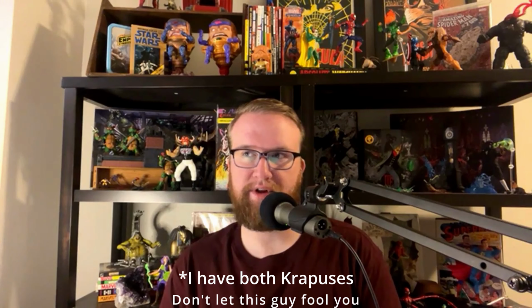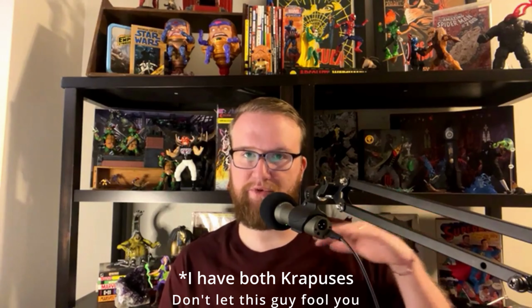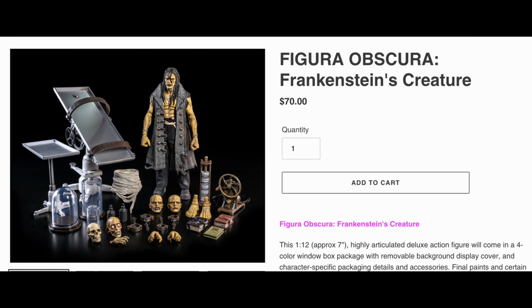Dakota and I, between us, do have all the Figura Obscuras aside from the Krampus variant. I think Dakota has one of the Krampus variants, but outside of that, between us, we have at least all the base Figura Obscura. So Dakota is not grabbing this one now. He might be getting it at Legions Con, but I'm definitely getting this one here for me. And if you're watching this today, it would be available to order, and you can hop on and check that one out on Store Horseman.